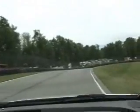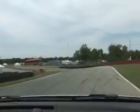Now coming up to the carousel. As we set up for this, it's very important because we've got a right and left onto the front straightaway. So we're going to sacrifice a little in the beginning of the carousel, because the key to this is getting a good shot onto the front straightaway.